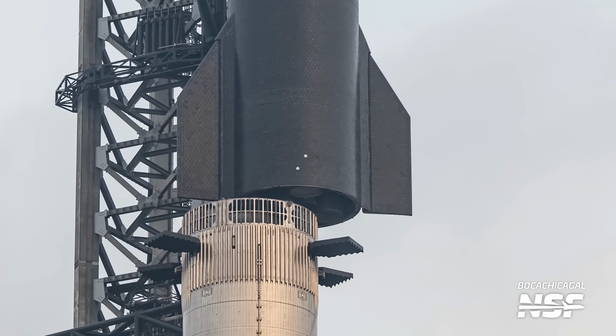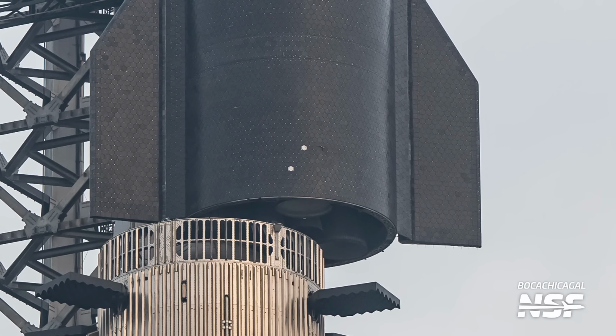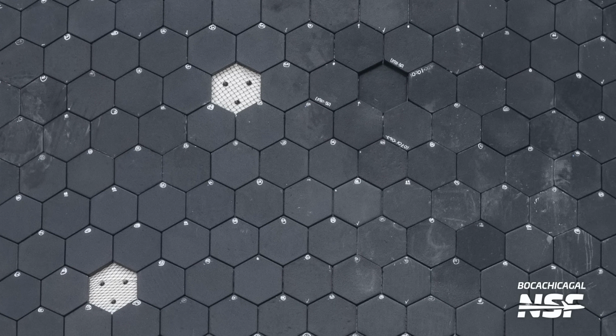SpaceX later confirmed that indeed this was a test of the thermal protection system. This test involved the use of a thinner tile, installing alternate materials for potential future use on the ship, and also installing a lot of instrumentation on the backside of these locations.